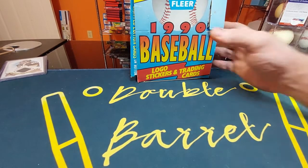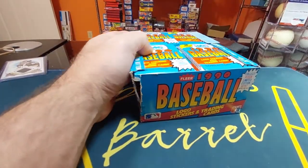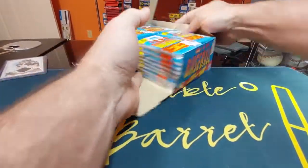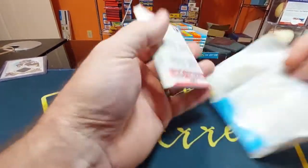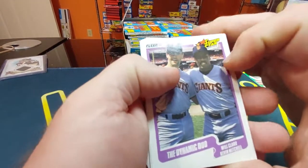We'll be giving it a look. It's pretty basic. This box has seen better days. There we go. Nothing really special about them, but it's fun to open packs. Got a baseball quiz and stickers. Here's the design.